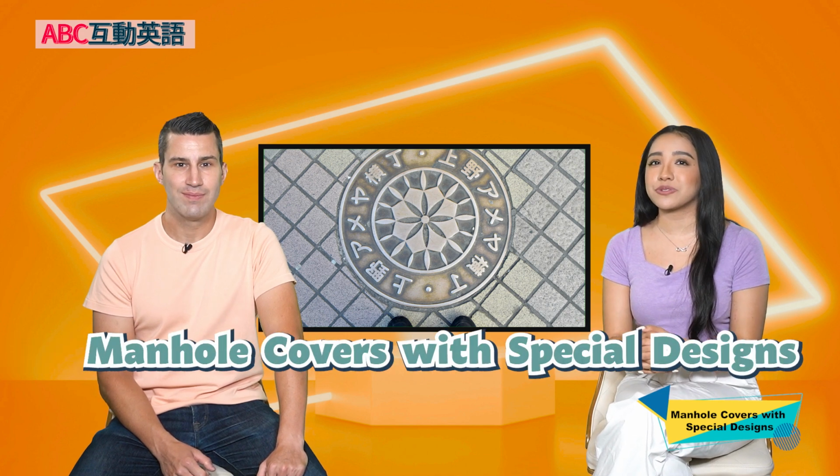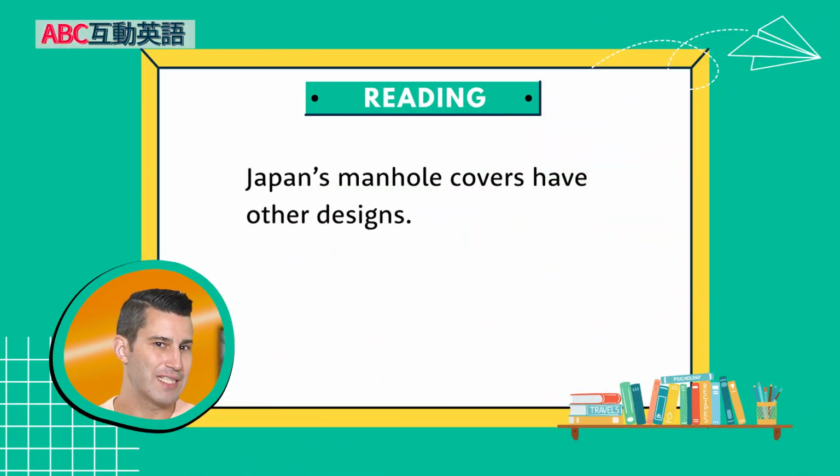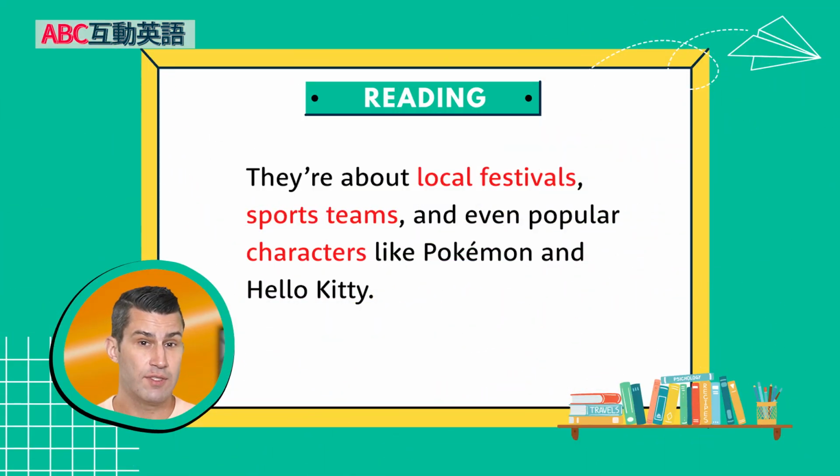Welcome back to part two of manhole covers with special designs. So, Japan's manhole covers have other designs. So it's not just about the tourist sites and stuff. They have some other special designs. They're about local festivals, sports teams, and even popular characters like Pokemon and Hello Kitty. So it's not just about the area that they're in, but also more about the culture, right?